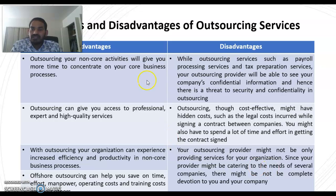Here we can see the advantages and disadvantages of outsourcing services. Let's look at the advantages first. By using outsourcing services, you can mainly focus on your core businesses. You can give all your non-core activities to them so they can manage.